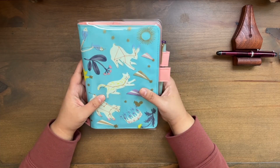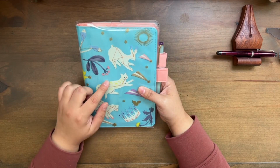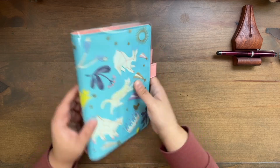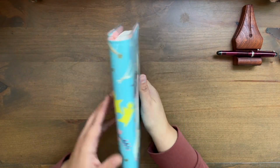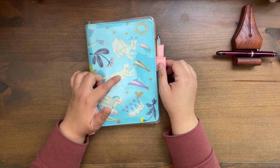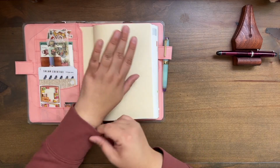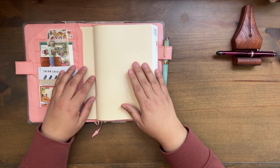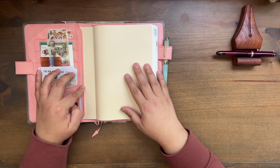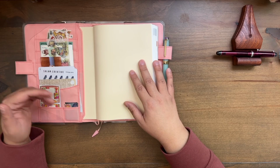But anyway, I have it in this cover from Hobonichi with a clear cover on cover. I really like the zodiac kind of thing going on here. I thought it was super cute. I'm not a huge fan of the actual cover, but I love the cover on cover, mainly because it is very pink. And yes, while I am wearing a pinky sweatshirt, like a mauve, I'm more of a mauve person, not this baby pink. So I've stuck in some stickers and stuff to help cover that up.